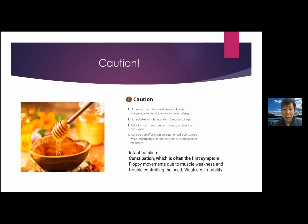And it is not suitable for infants who are under 12 months old. Okay, I'll tell you why, because there's something called infant botulism. Infant botulism means a certain bacteria in honey could interfere with the digestive function in infants. So you don't want to risk giving this to babies under 12 months old. Okay, one of the symptoms is constipation. And for those who have diabetes, you need to be careful also. It could also have adverse side effects. Who knows? Nobody knows what kind of side effects you could have. So you have to watch out, okay?